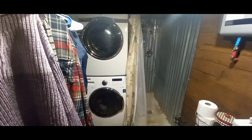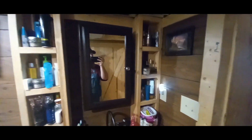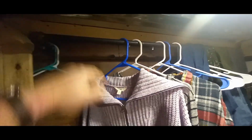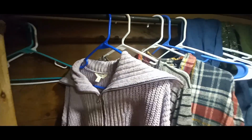Stand-up shower, concrete pad, stacked up washer and dryer, toilet, hot water heater, another wash tub sink, kind of your odds and ends there along beside the mirror. Nothing too crazy in here. Place to hang clothes if you don't want to dry them in the dryer. You can dry them by hanging them in here, which we have 2 exhaust fans in here, so we can dry out clothes pretty quick if we want to. Coat rack to hang our clothes.